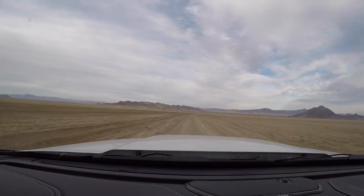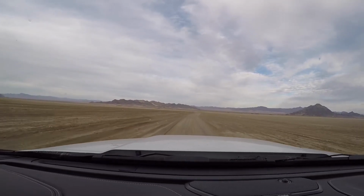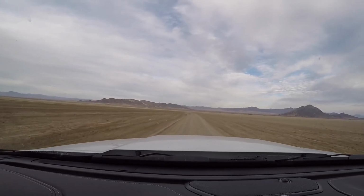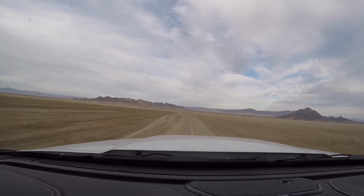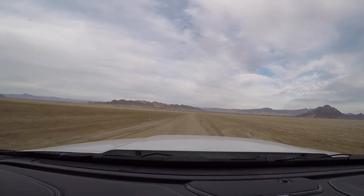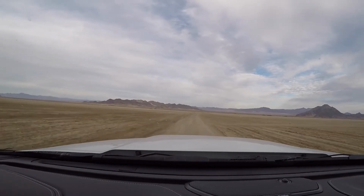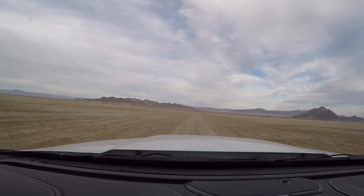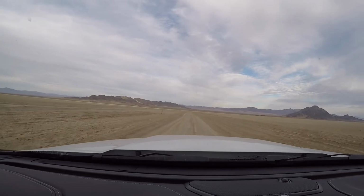Well, still making my way across the dry lake. With weather in the forecast this week, the dynamics change on this lake with every storm. So right now, while it's smooth driving and hard pack, I'm doing 35 miles an hour in the Rambo Cadillac.